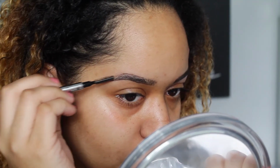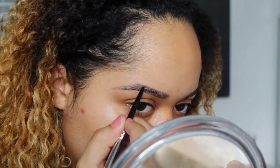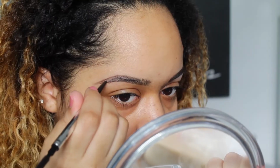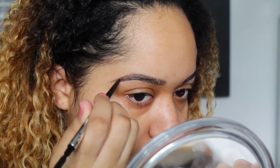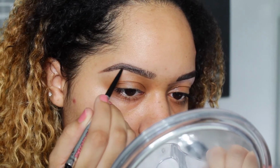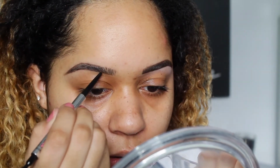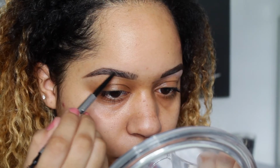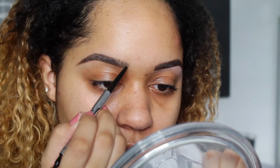And then blend out the product. For my tail, I don't have much of a tail, so I just fill that in pretty much. And then we're just gonna make hair strokes in the brow to fill in the brow. But we're not filling in every single gap. Like I didn't really put any product right here. You can see I move my hairs away. There's not really that much product. And in the front, we're gonna just go up like this.